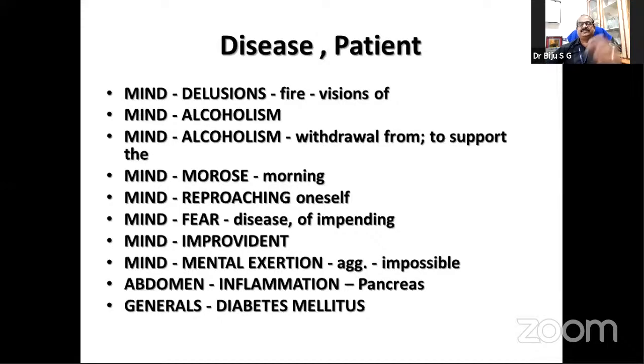Delusion, fire, vision, oh, that's a disease symptom. Already you told, this is a mania potu. So we can avoid it. And alcoholism is a disease symptom. Alcoholism, withdrawal of support. This is also a disease symptom. Morose in the morning is not a disease symptom. Reproaching oneself, okay, it's not a disease symptom. Fear of impending disease, not a disease symptom.